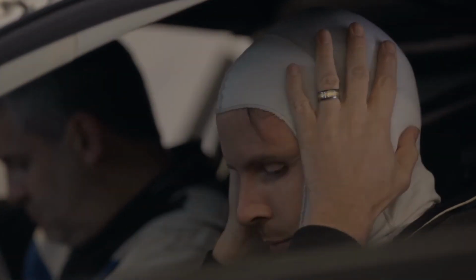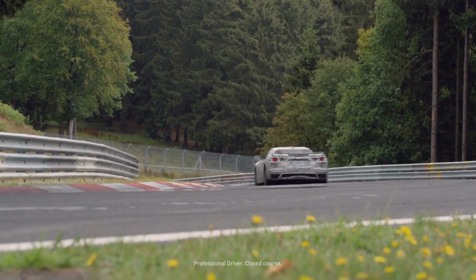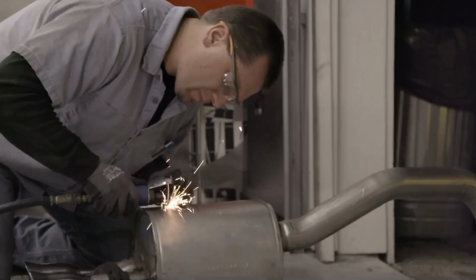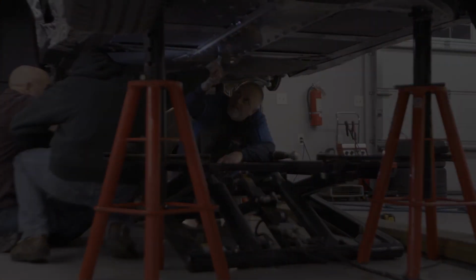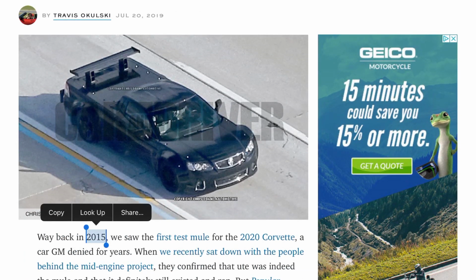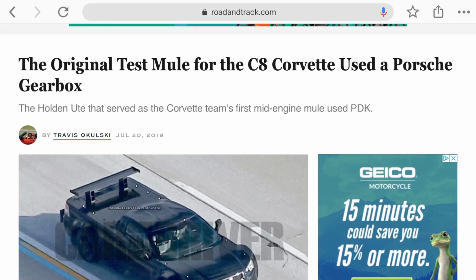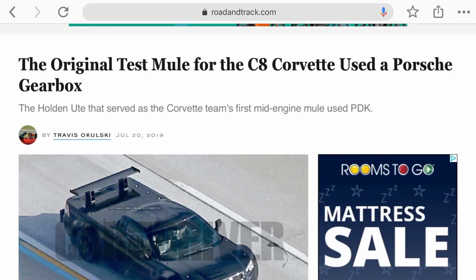So we don't even know the extent or how long this car has been looked at or reviewed or on the table of GM engineers and executives, but I can say that the first spy shots of a C8 test mule, which was pretty ugly and not anywhere near what it looks like now that we've seen it publicly released, date all the way back to January of 2015. So by the time this is in driveways, which people are saying should be right around January of 2020, that's roughly 5 years of research and development and testing.